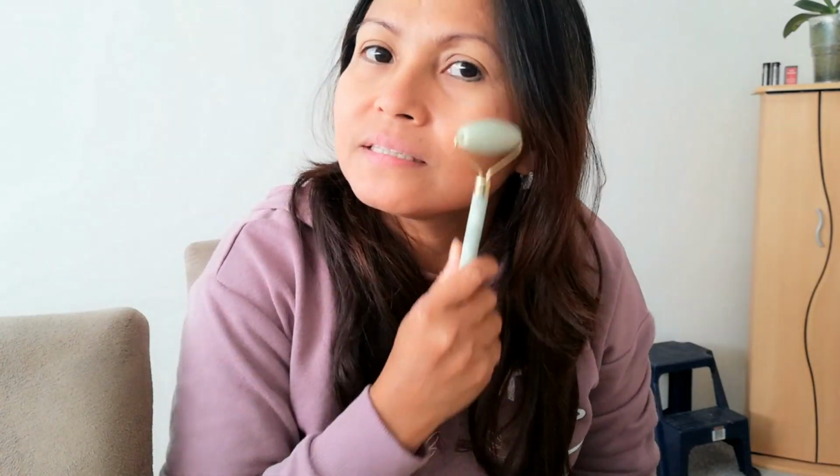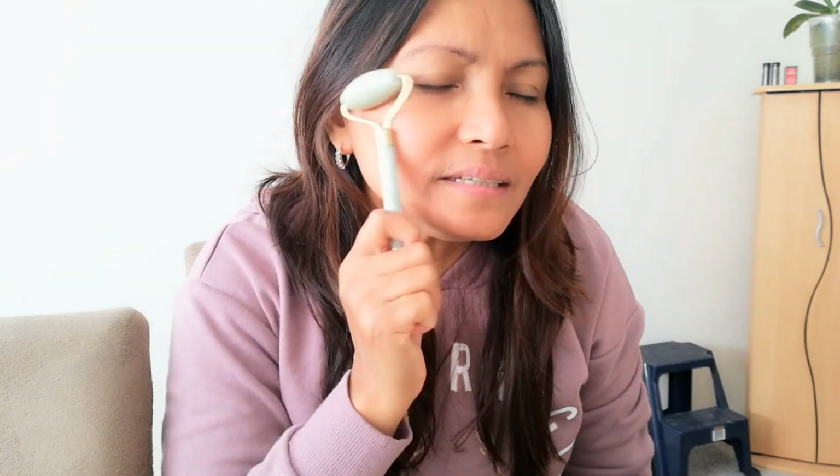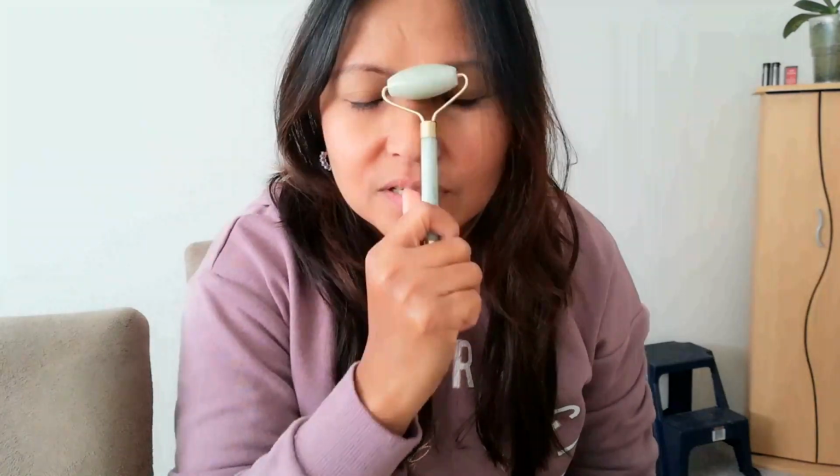$5, to circulate the blood vessels in our face like this. You can put oil or moisturizer on our face, then we massage like this. Look, guys, it's so relaxing on the face, especially here on the forehead.